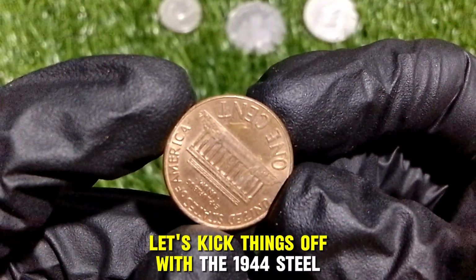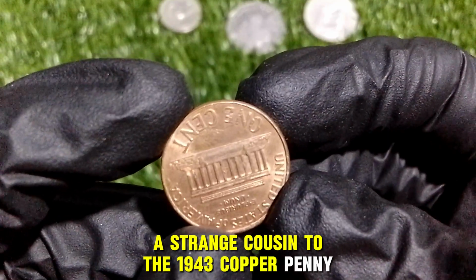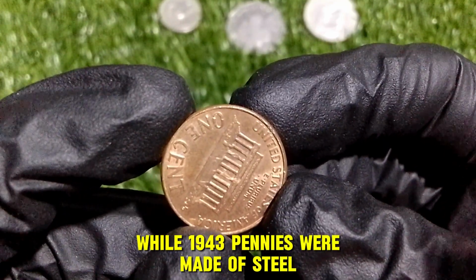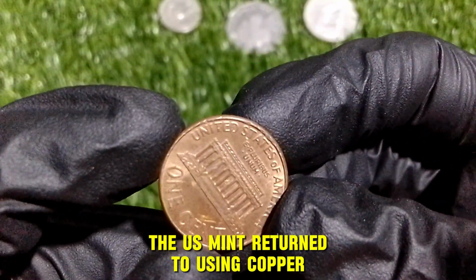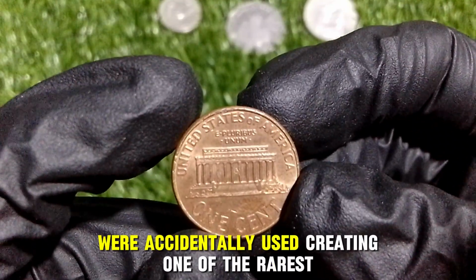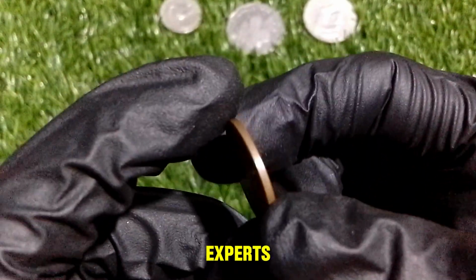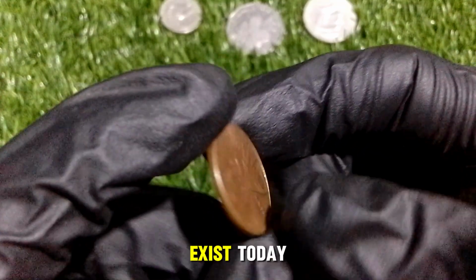Let's kick things off with the 1944 steel penny, a strange cousin to the 1943 copper penny we mentioned earlier. While 1943 pennies were made of steel, the following year, 1944, the U.S. Mint returned to using copper. However, a few leftover steel blanks from the previous year were accidentally used, creating one of the rarest and most valuable error coins in existence.